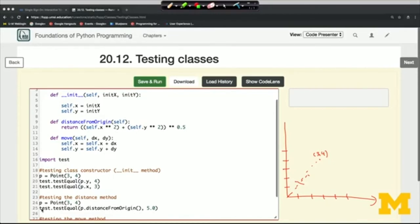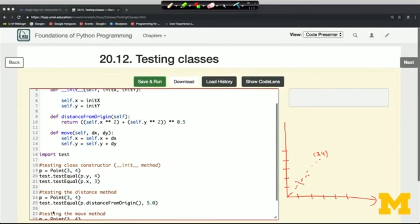And I should have some other tests as well. I should make some different points that are different distances. I could check whether a point at 2, 0 is a distance 2 away from the origin.